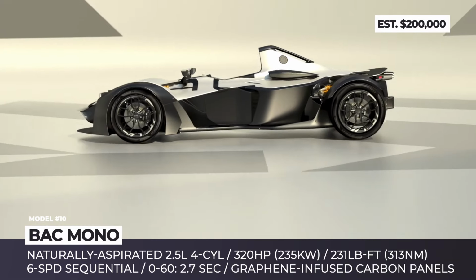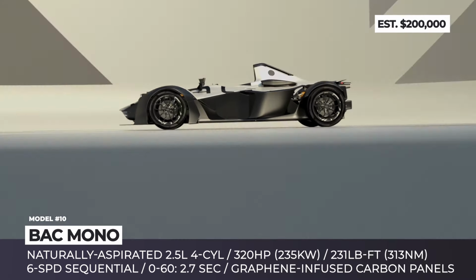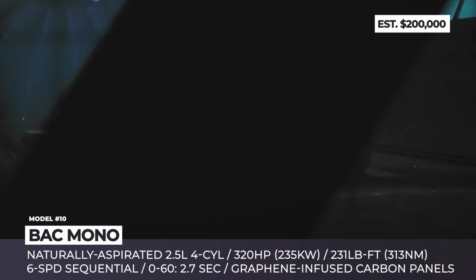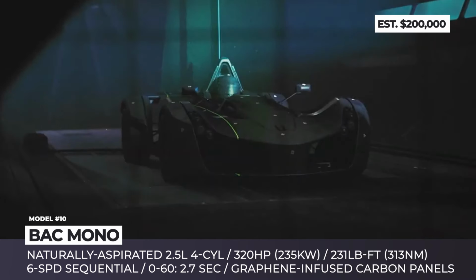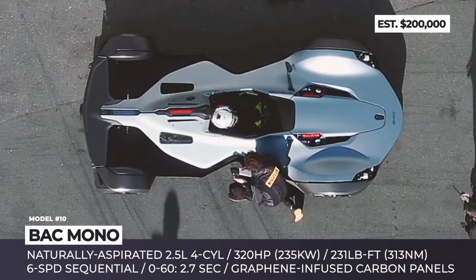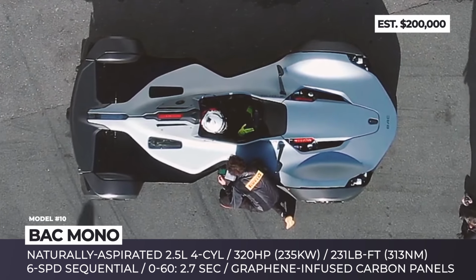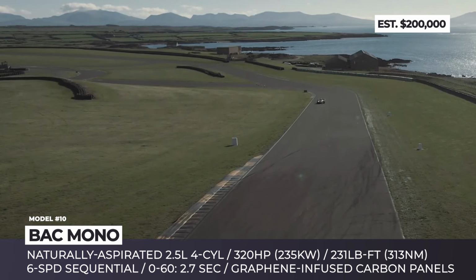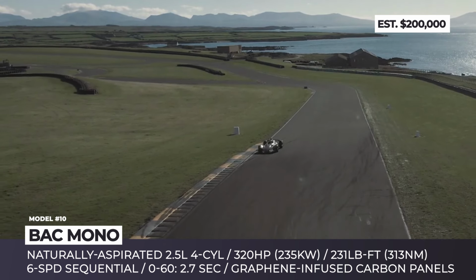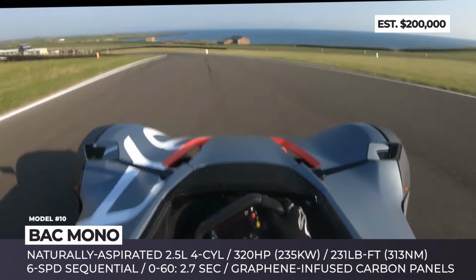The car has softer bodywork lines, uses graphene-infused carbon for the panels, and packs a comprehensive aerodynamic setup. Here is a massive front splitter, sleeker air intakes, and a new rear spoiler. Its 2.5-liter naturally aspirated engine from Ford and Mountune Racing is reworked to rev to 8,000 RPM and produce 320 horses and 215 pound-feet. These are sent to the rear wheels with the help of a 6-speed sequential transmission.